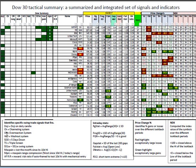Those symbols that are highlighted in red were the one-day percentage losers from Friday. Those in the green were the one-day percentage winners that are more than one standard deviation above or below average compared to their peer group.